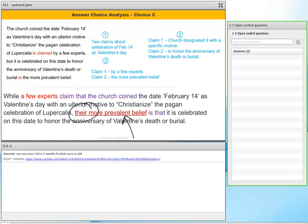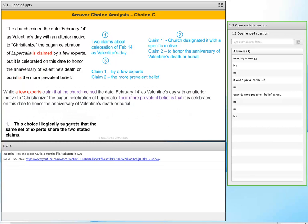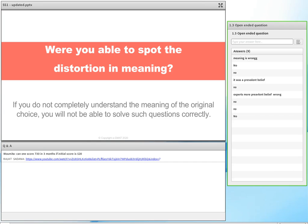whose belief is this? Is that for the same set of experts in the original sentence? No, it's not. Is there anything grammatically wrong with this? Nothing is grammatically wrong with this. But it communicates a completely different meaning. So it illogically suggests that the same set of experts shared this belief over here. Can you now see the distortion in meaning over here?